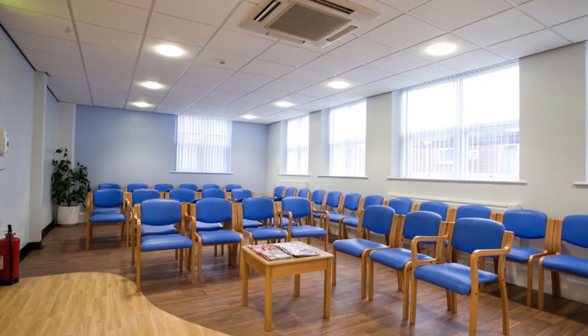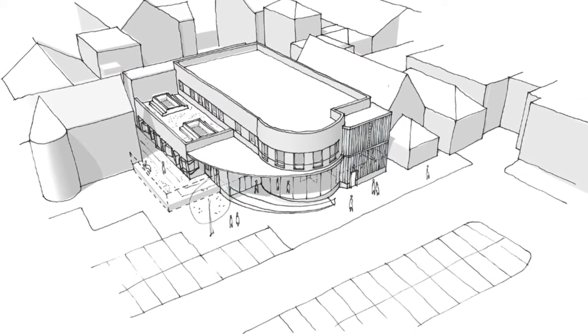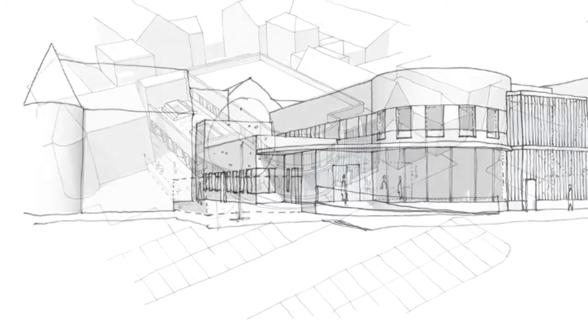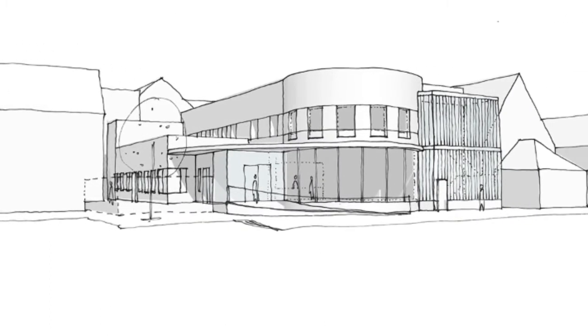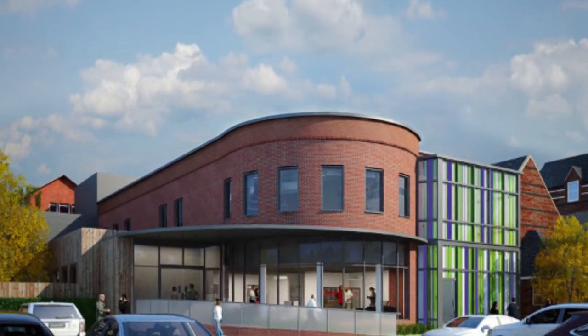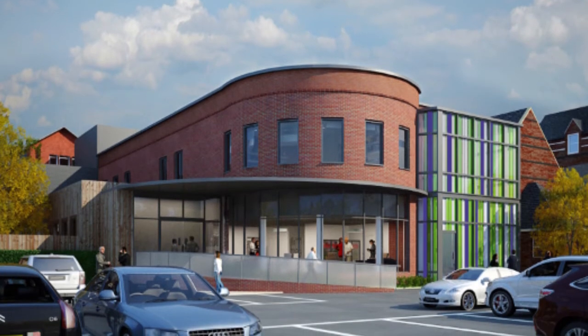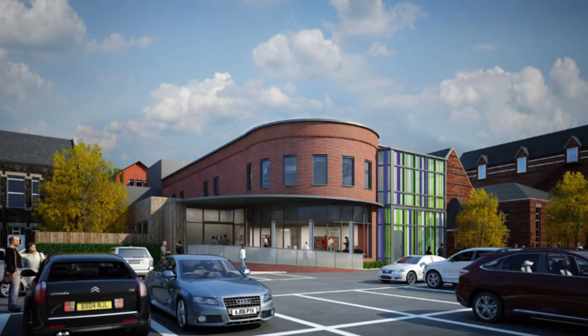But it's not just Leigh where things have been happening. Over at Wigan, plans are well advanced for the creation of a new cancer unit and essential services laboratory. This will see us demolishing the old South Ward and, in the space created, building at ground floor a new cancer care unit, which will offer better facilities for our patients, while above it will be a brand new purpose-built pathology lab. The work starts in June this year and will be completed in August 2014.